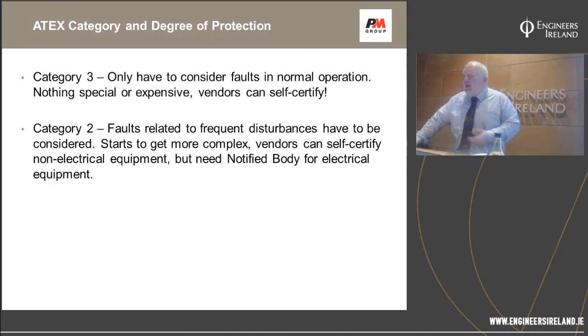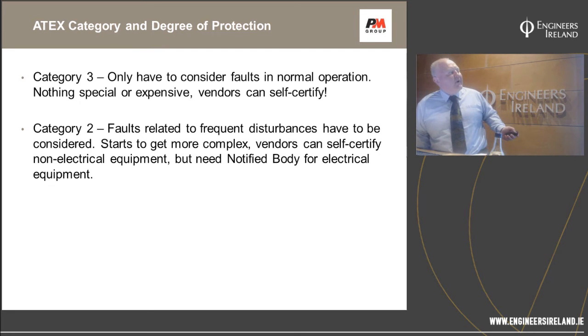And so Category 3, you only have to consider faults in normal operation. Nothing special or expensive. Vendors can self-certify. Category 2, faults related to frequent disturbance have to be considered. Starts to get a bit more complex. Vendors can self-certify non-electrical equipment, but need a notified body for electrical equipment. They have to go and get it approved for electrical equipment. I'll explain why in a few minutes, because electrical equipment is more complex.